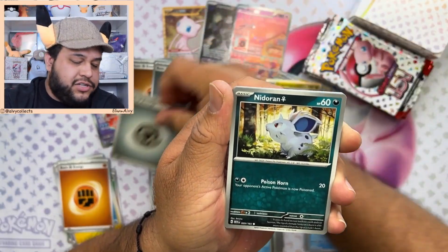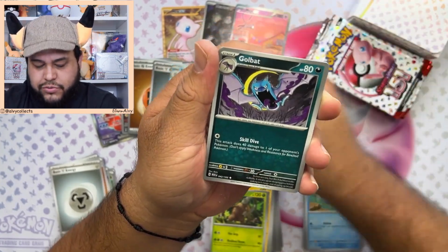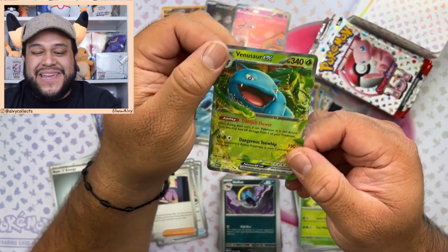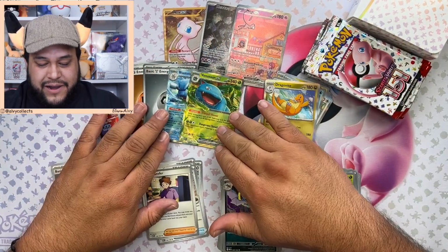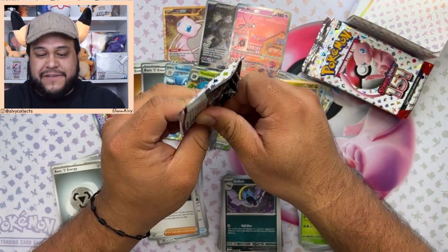We got a Steel Energy, we got a Nidoran, a Ghastly, Bess, Voltorb, Pinsir, Bills Transfer, we got a Golbat, Reverse Vileplume, Reverse Ivysaur, and Venusaur EX Star Pattern. How fitting, huh? Nice. Why not give us a Charizard to complete the starting trio? Right? Moving on. That would be perfect.